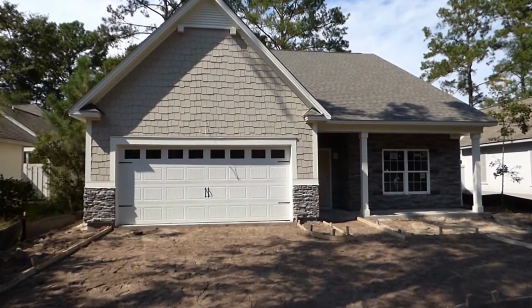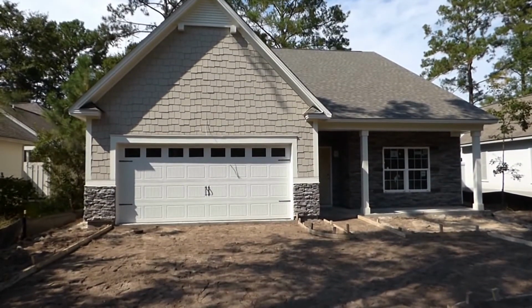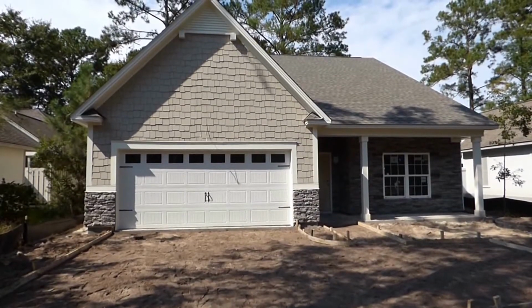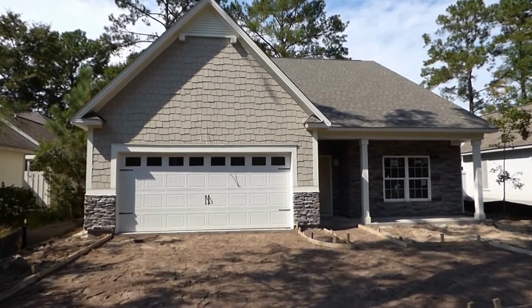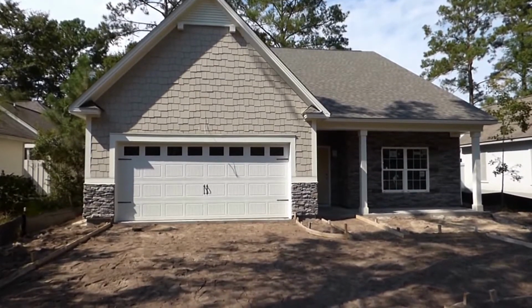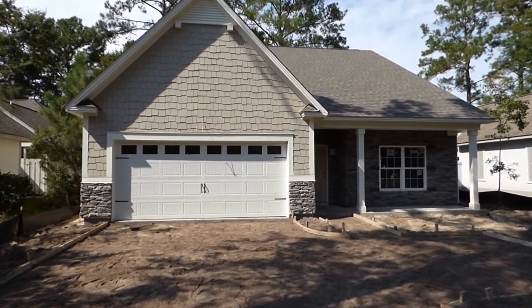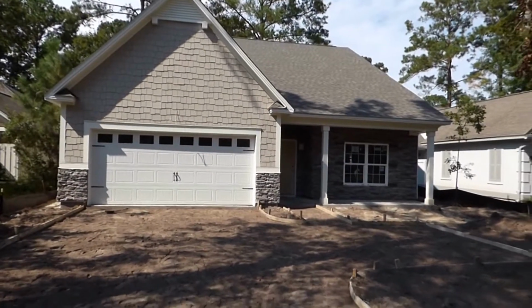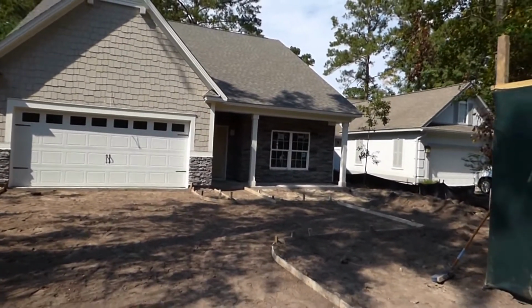It has 2,694 square feet, 3 bedrooms, 2.5 bathrooms, a large loft. This is a beautiful floor plan. I've not been in the Callawassie before. I'm really looking forward to showing it to you. We'll go over all the details. Before we do, let's just look around the neighborhood.